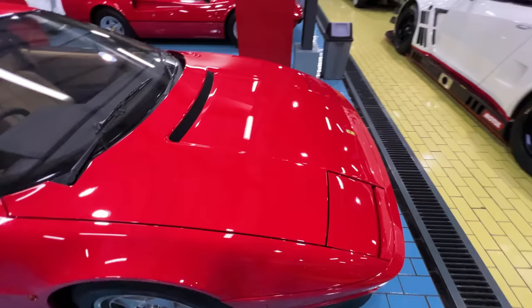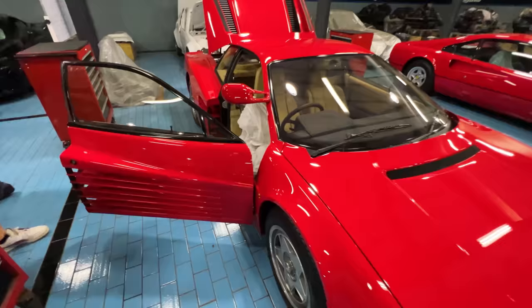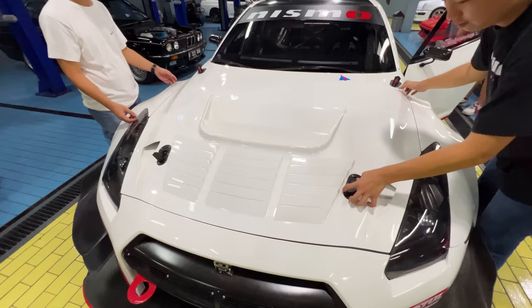Also, I have to point out, this is the actual real Testarossa, as in the first gen with the single mirror. This is the one that collectors want because it is the original with the center locks. So in later models, they went to five lugs. But if you know your Testarossas, you would know that this is the one to have.